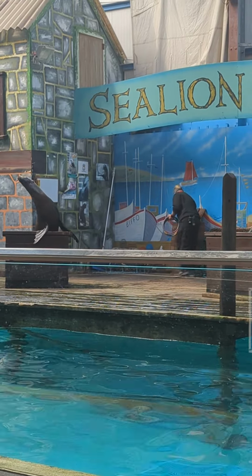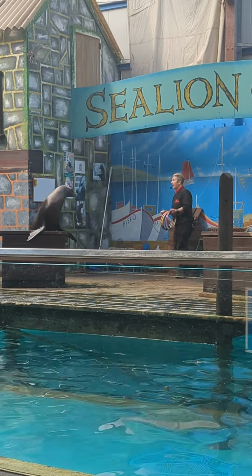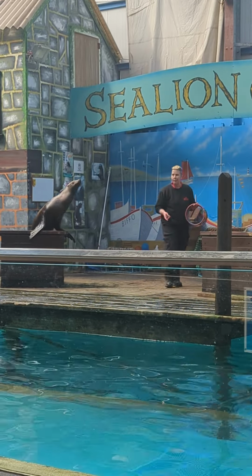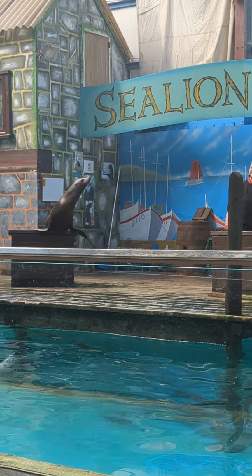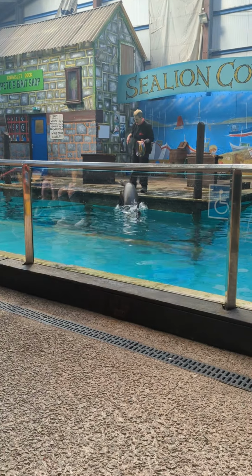Now, if little Roger were in the wild, he wouldn't be catching fish on the beach. He'd be swimming after them. So I'm going to send him into the water in a second. I'm going to throw the rings from that side to that side, just so you guys can see how fast he is. Alright little man, off you go. That's it, into the water.